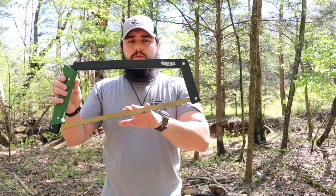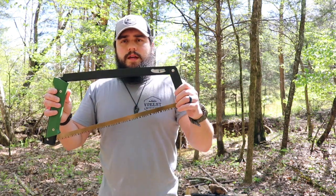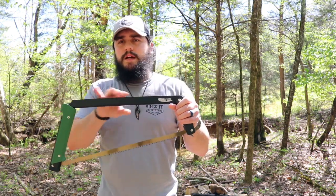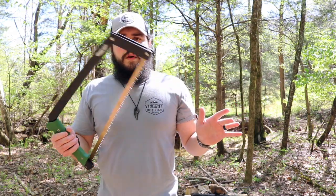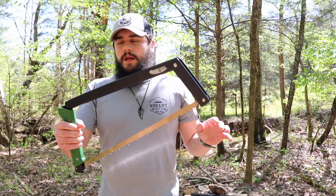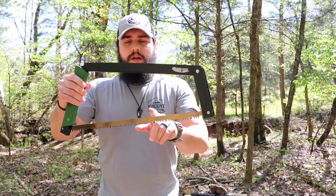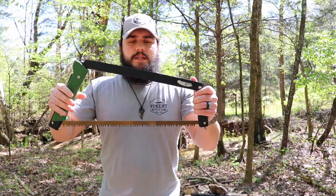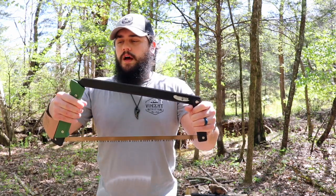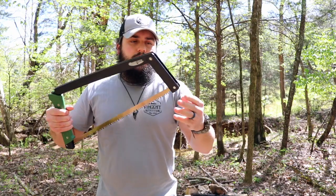Now your blade's exposed, but the nice thing about it is when it's stored, the blade faces into this metal right here, and you don't have any saw blade exposed when you're out or when you put it in your pack. But then when you unfold it, you've got great clearance here for being able to cut some good sized firewood. You're not going to run down on it and run into this too quickly. Really tight fit, blade's in there super secure.